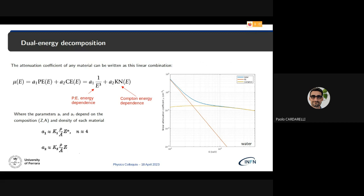The idea is that the attenuation coefficient of any material is the sum of the attenuation due to the photoelectric effect and the Compton effect. And you say it's not true, these are not just the two components of the complete attenuation. But the point is that it is true while we are in an energy range which is typical of diagnostic imaging, between, let's say, 10 keV and 150 keV.